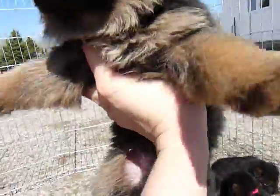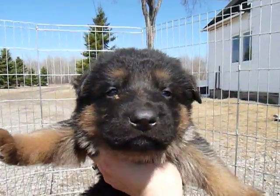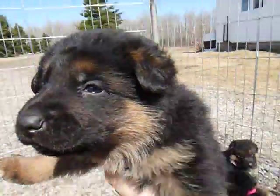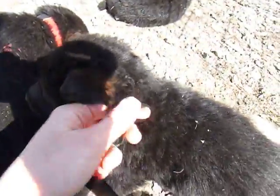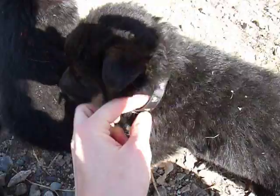And then here we have tail boy. That's tail boy. And he's going to be black collar male, because we had to put a collar on him. So he's going to be black collar from now on.